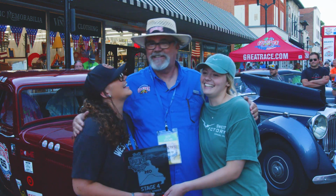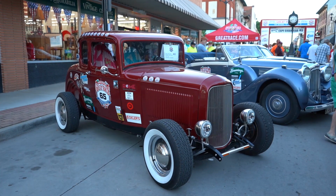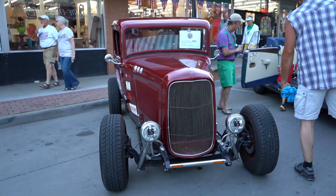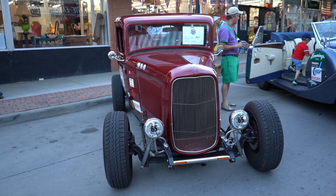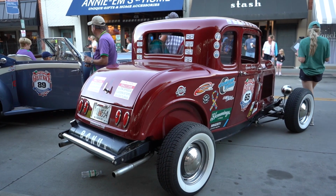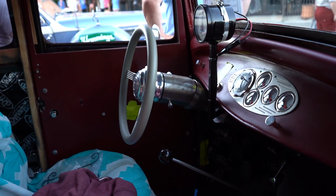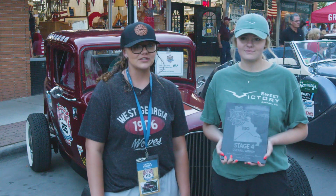These are the best right here. This is a '32 Ford Cabriolet. We actually built this car, but the reason that we always wanted a '32 is because we got to ride with our grandfather in his '32, and we just remember watching him change gears, and a lot of memories made in a '32, so that's why we wanted a '32.